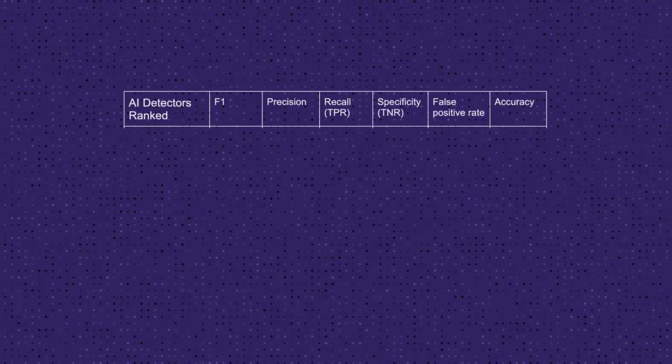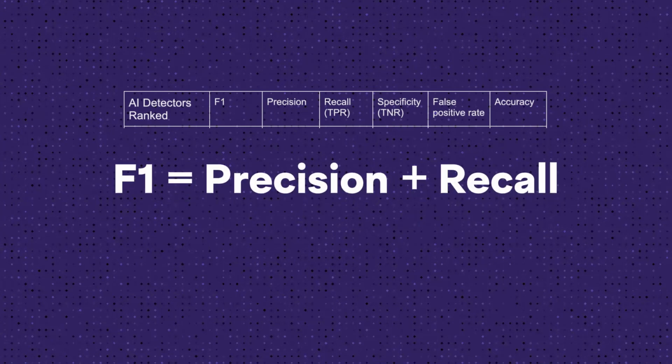The F1 score is where things get interesting. It combines precision and recall into one balanced measurement. It's like the GPA of AI detection, giving you a single number that truly reflects overall performance. When you look at a confusion matrix, those grids in the testing results, you're seeing the complete picture. True positives, true negatives, false positives, and false negatives, all laid bare. This transparency is what separates real analysis from marketing hype.